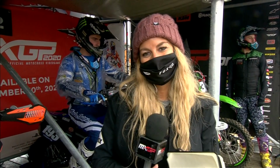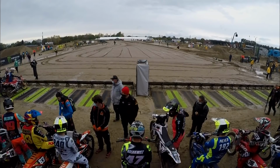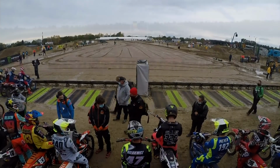It's time for MX2 Race 2. So the calm before the storm then. Hopefully there won't be a storm of the weather variety. Riders, as you can see to the left, making their way to the gate.